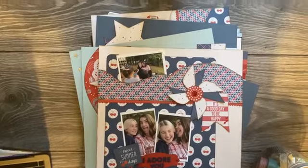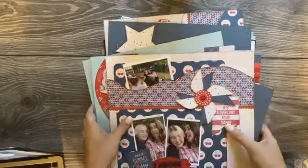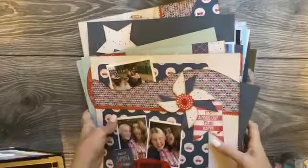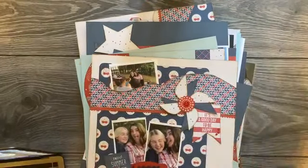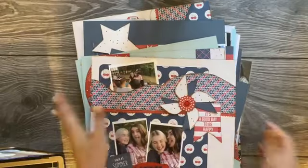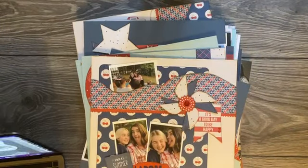And I looked at my pile of finished layouts from basically the last 3 months. So beginning of the summer. And look at this pile. Look how finished it is. I have so much to put away. I might do that this weekend. We'll see. It's always a chore, right?